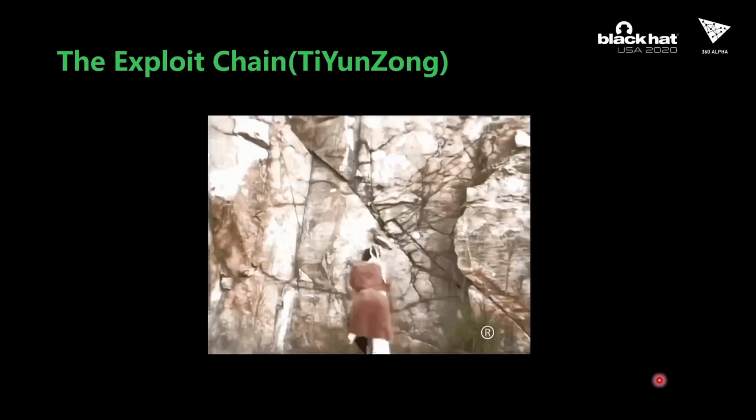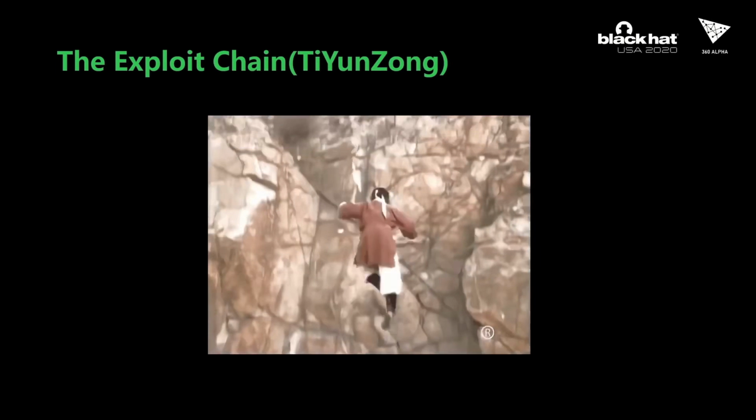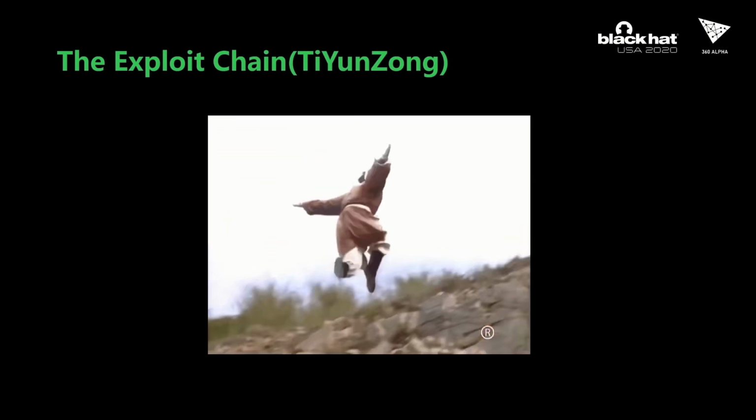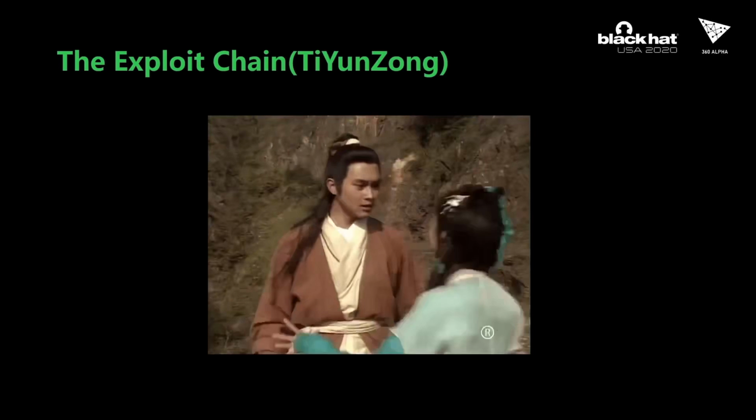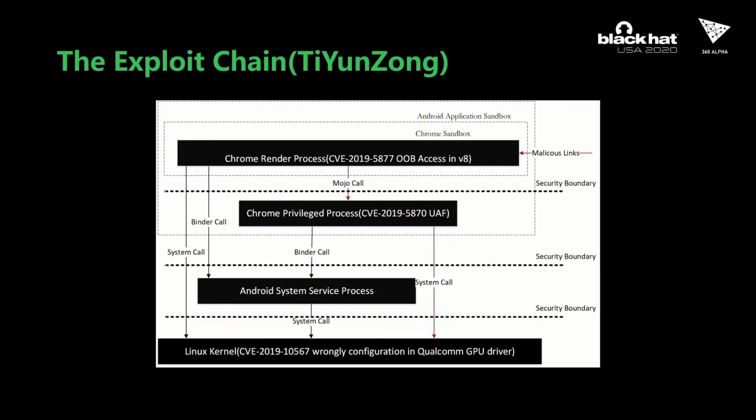So, what is TiYunZong? TiYunZong is from a very famous Chinese kung fu story, and this kung fu allows people to move upward swiftly and effortlessly as if clouds are the stairs. The exploit chain includes 3 bugs, which are just like the cloud stairs of TiYunZong. The exploit chain is composed of 3 bugs, 2 Chrome bugs and 1 Qualcomm KGSL driver bug. The attack vector is malicious links. Once the victim accesses a web link controlled by the attacker, the attacker can get a reverse shell with root permission of the attacked phone. This figure shows how to remotely get root permission with the exploit chain.